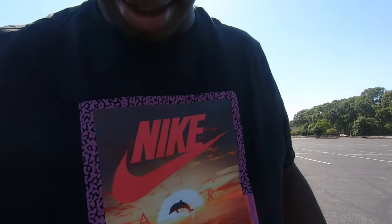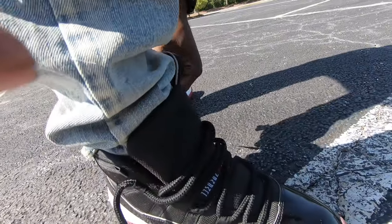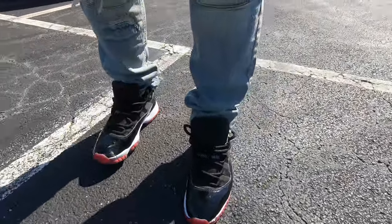Real quick, black t-shirt, you know what I'm saying? Nike, we represent Nike all day. Y'all can see the little dolphin for the eye in the air. DTLR pants, that's why I go for my pants. And for today, man, I gotta tuck these in. The Jordan 11 Reds, man. It's the Legend Blue Lows, man. Can't go wrong with these.